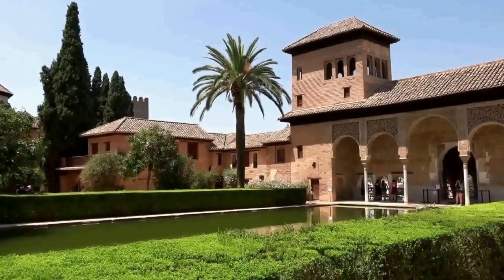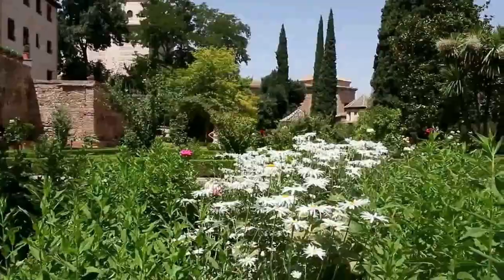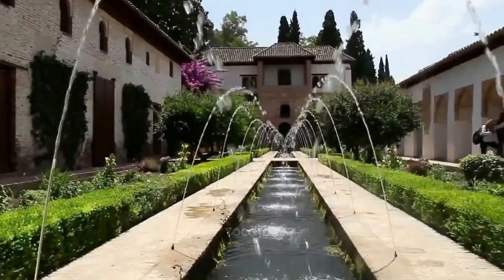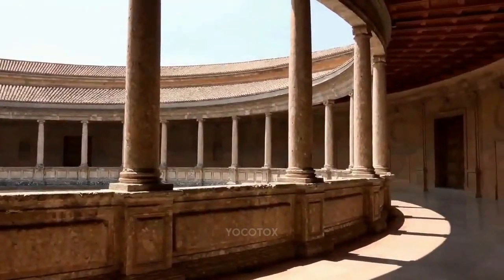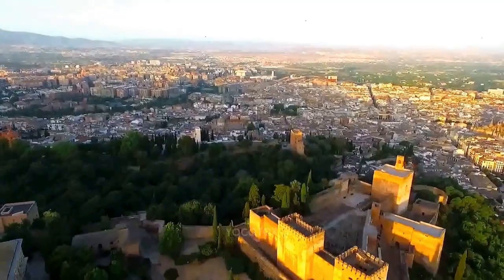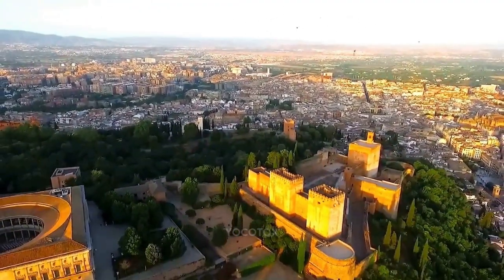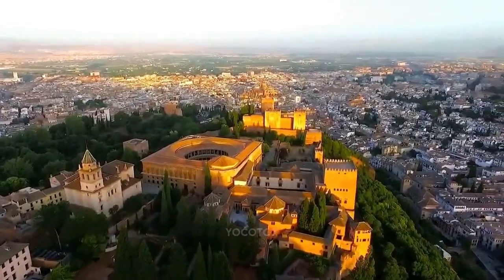The parks and gardens that surround the edifice are a testimony of its multicultural past. The roses, myrtles and orange trees planted by the Moors contrast beautifully with the lush forest of English elm trees offered by the Duke of Wellington in 1812. The Alhambra has been inscribed on the UNESCO World Heritage List since 1984 and has inspired a number of references in local culture.